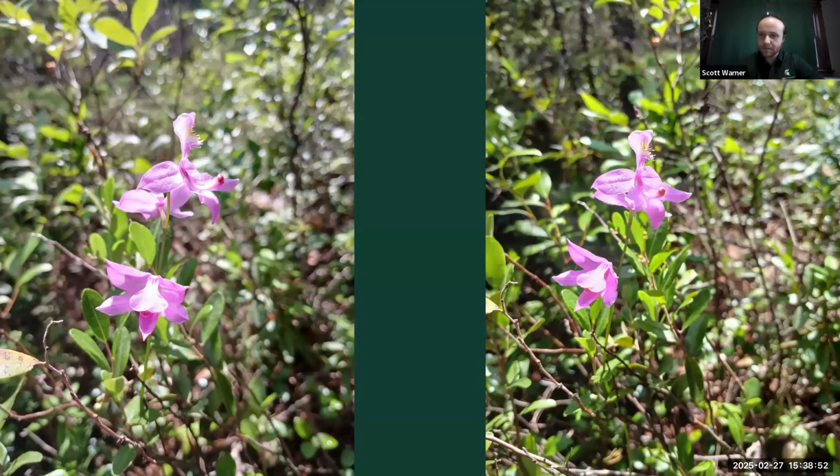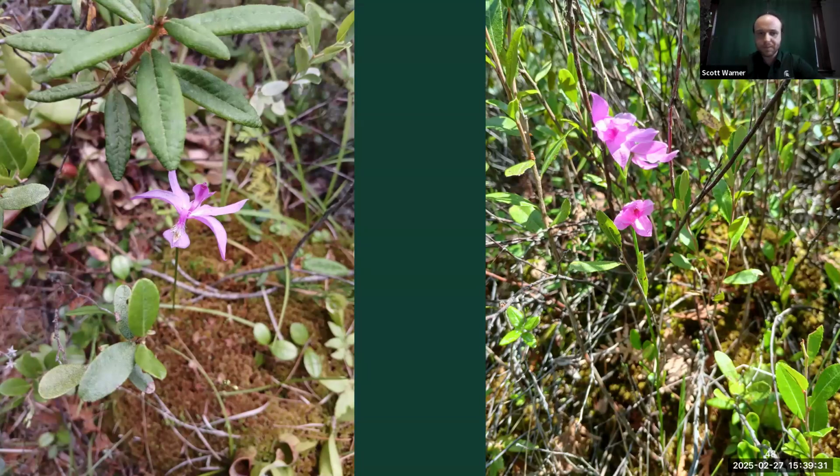Here's grass pink, Calopogon tuberosus. So this is one of our 4 common peatland orchids that have pink flowers. And this one is kind of known for being non-resupinate. So normally, orchid flowers resupinate, so the bottom flips to the top during development. And the fertile parts are normally at the top. In Calopogon tuberosus, they're at the bottom. A couple more photos of grass pink here.